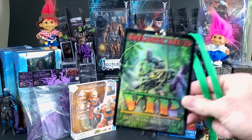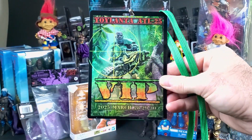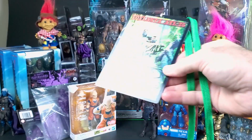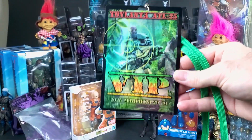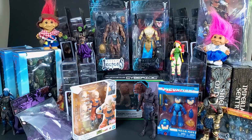Like I mentioned, I did go with the VIP pass, the one where you could prepay for that ATL 25 figure. Got stuff falling down already. It never lasts. So that was a pretty cool experience, being able to get in early Friday and Saturday. It really helped me get some of these exclusives.